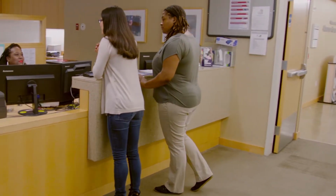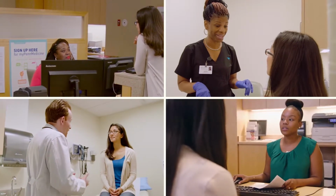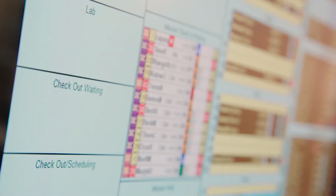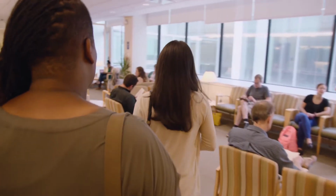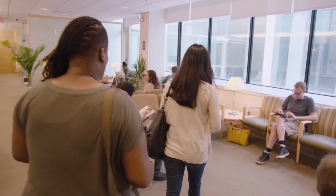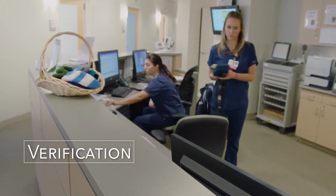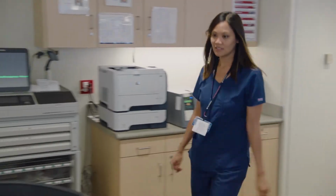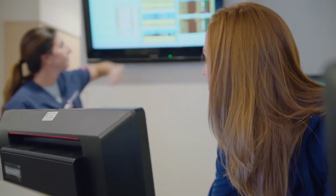You've now checked in, gotten your blood work done, met with your provider, and scheduled your upcoming appointments. At this point, we will now place your name in the queue for a room in the infusion suite, and you can take a seat in the patient lounge. While you wait for your infusion room, our team is busy behind the scenes making sure everything about your visit and your treatment is accurate and safe.